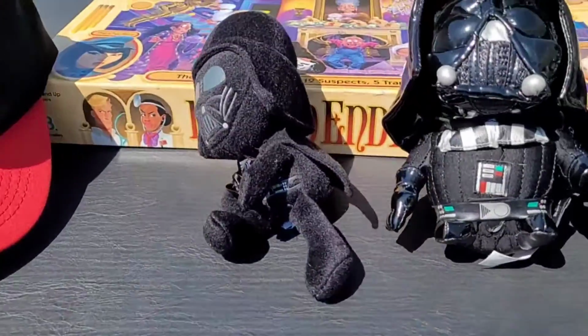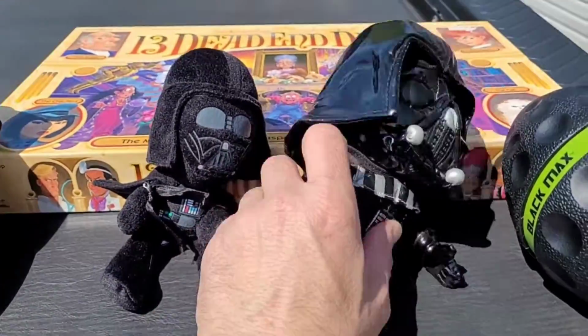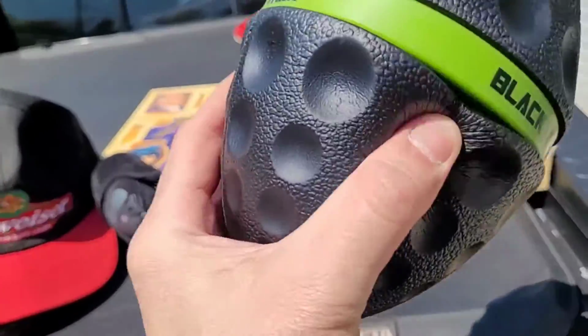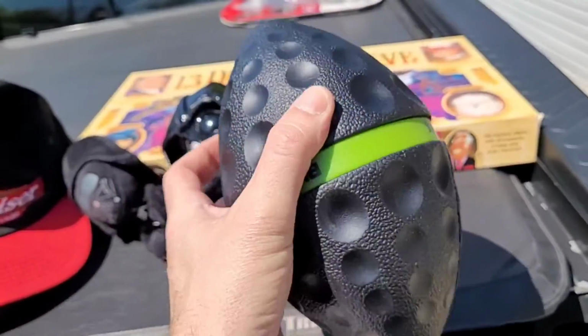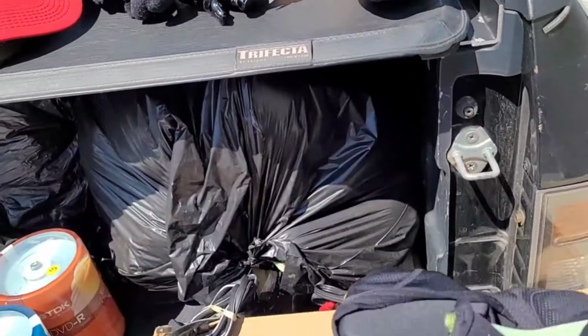We'll go up here. A couple of little Darth Vader plush. Those usually sell well, or I might keep them and put them on my shelf. A good pickup here, this Black Max. It's not a Nerf brand, but it is a Nerf type of football. And these usually sell around $10. So at 67 cents, that was a good pickup.